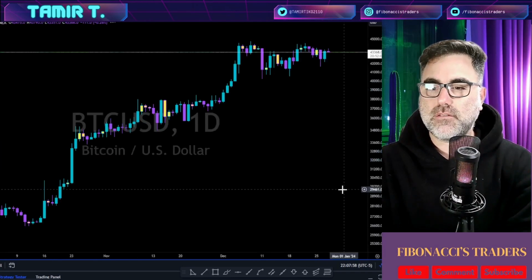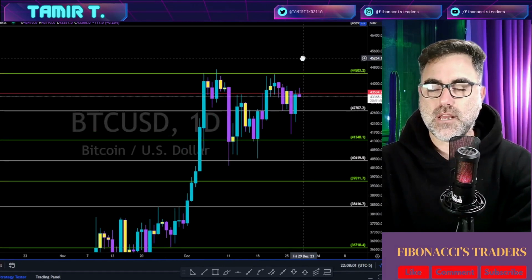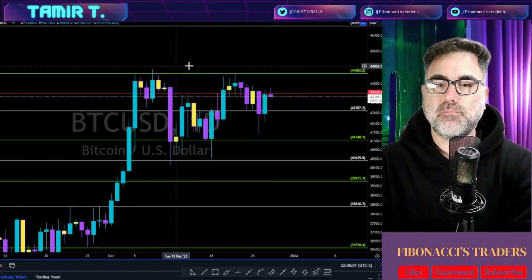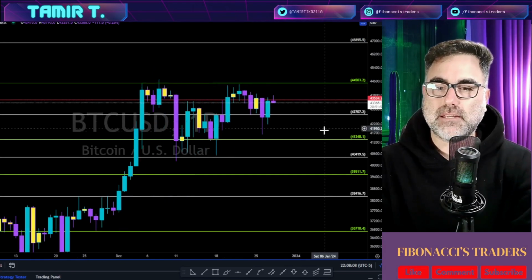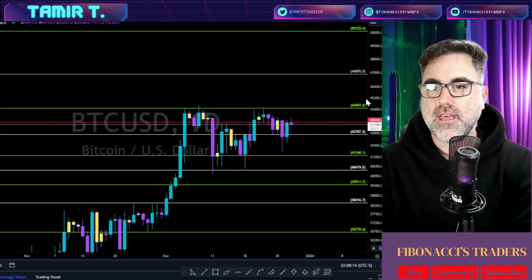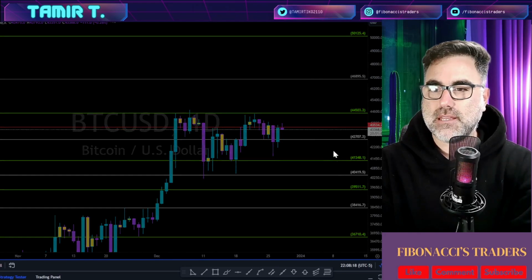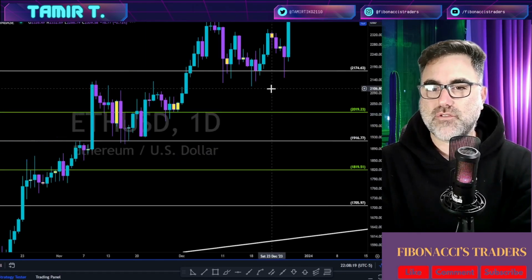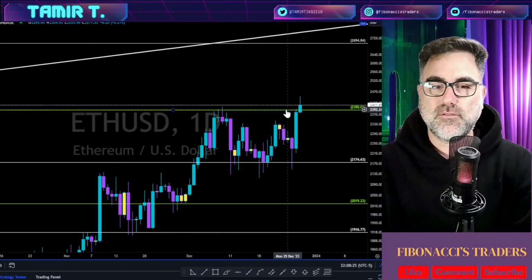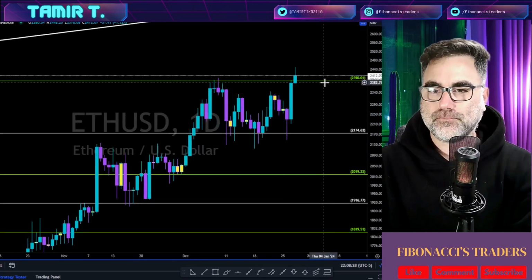Bitcoin, with all the news, with all the noise, still moving sideways. This double top scenario is still in play. It will get negated only with a weekly close above 44,500, 45K, and then we will see 47 and 50 to the upside. Ethereum, relative strength to the Bitcoin, trying to break above the 2400, trying to negate this double top scenario.